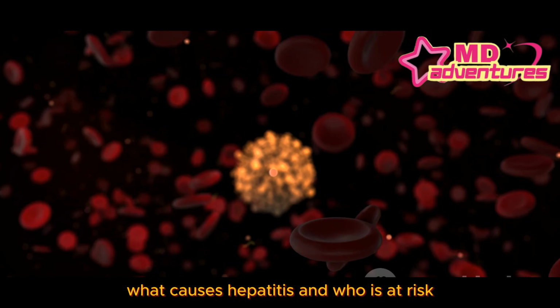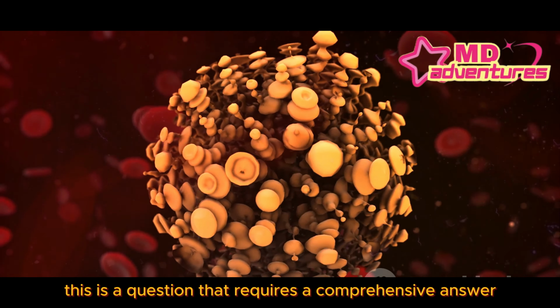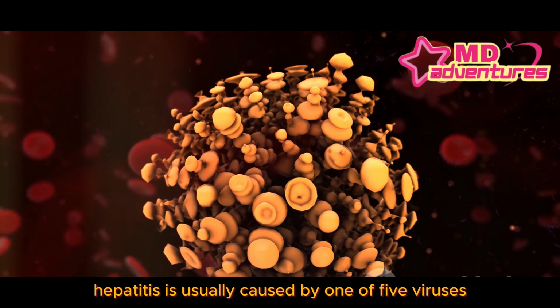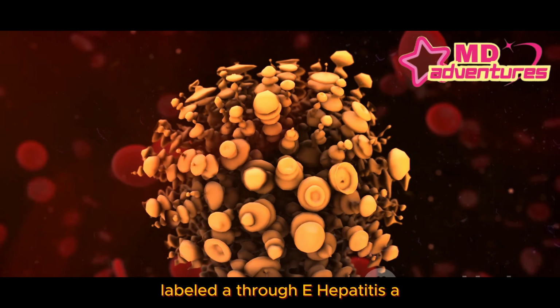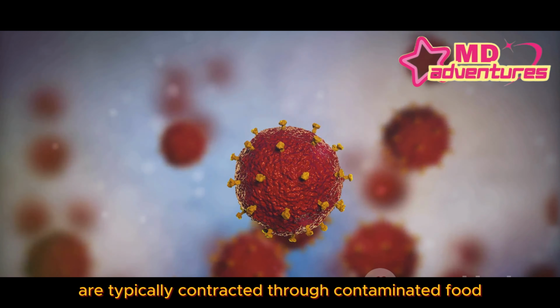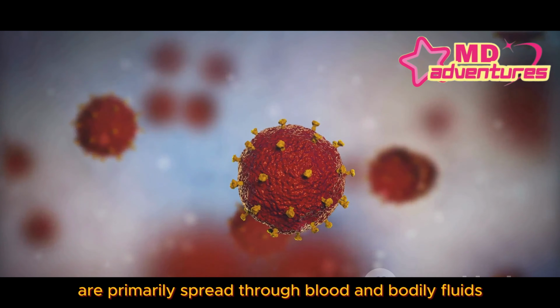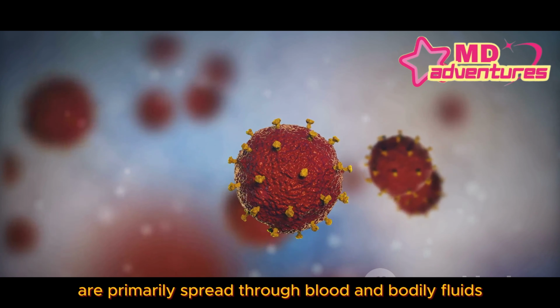What causes hepatitis and who is at risk? This is a question that requires a comprehensive answer. Hepatitis is usually caused by one of 5 viruses labeled A through E. Hepatitis A and E are typically contracted through contaminated food or water, while hepatitis B, C, and D are primarily spread through blood and bodily fluids.